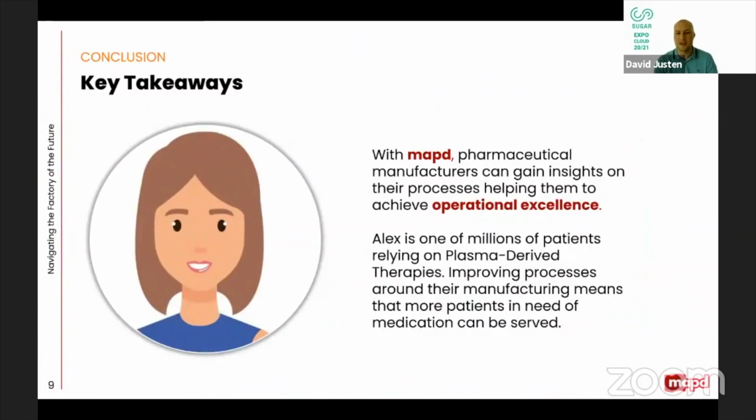Which brings us right back to Alex. There are many more patients like her, and the demand for plasma-derived therapies is increasing steadily. Achieving operational excellence can make the medication more affordable and available, and that means that ultimately more patients can be served to live a healthy life.